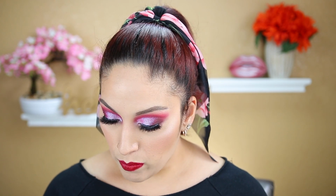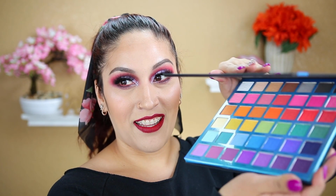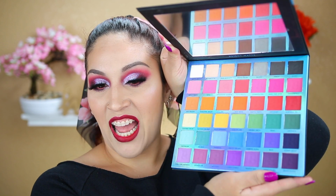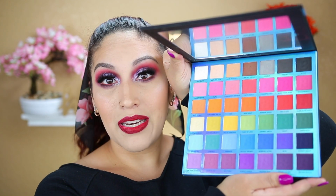Next up is show your most colorful palette. I had a few in mind because I buy a lot of colorful palettes, but this one in particular was like, this is a colorful palette. This is the Beauty Bay EYN Bright Matte, and the EYN stands for everything you need. Let me show you guys. Everything you need right here, look. Every kind of purples, blues, greens, oranges, reds, pinks, everything you need is just right here.